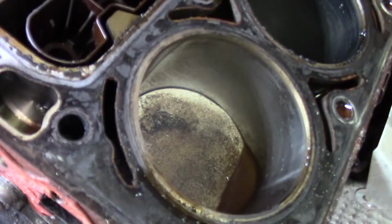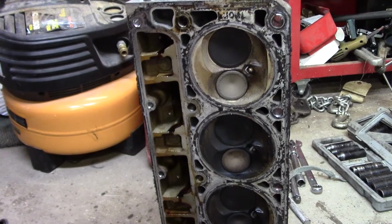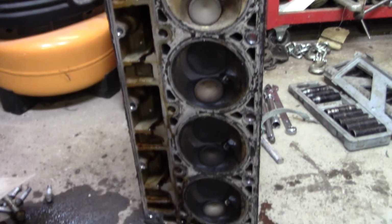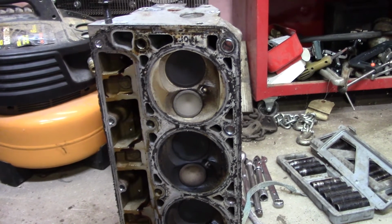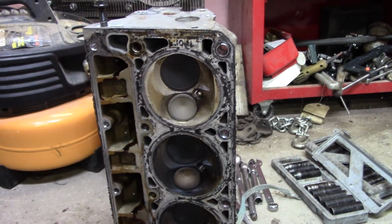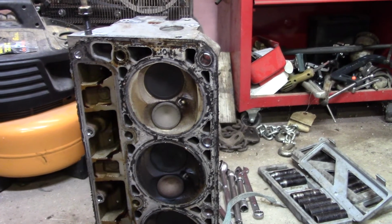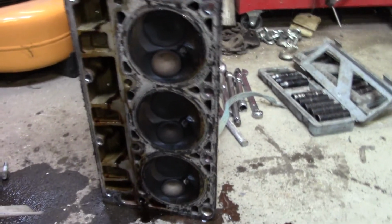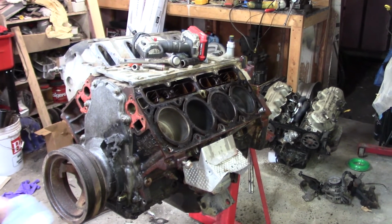Okay, first off, you can see that cylinder is quite a bit cleaner. The head is the telltale. Look at number 1 compared to 3, 5, and 7. It was squirting a lot of gasoline in there. So there you go. And that's the reason I'm so concerned about this cylinder being washed out.